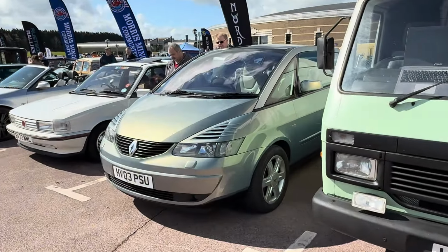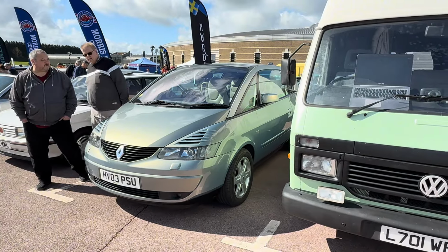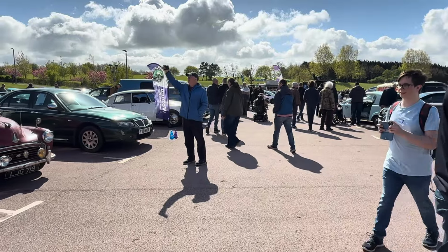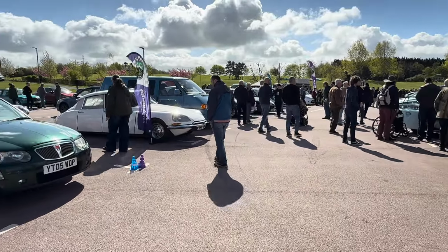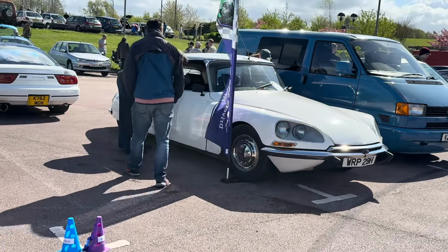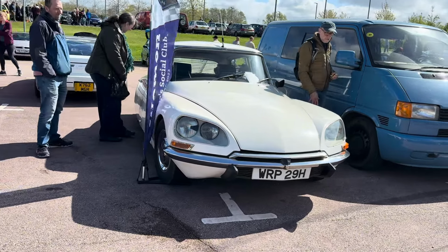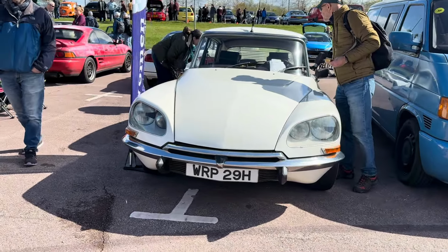Ooh. Renault Avantime. Anyone else remember that Top Gear episode? Ooh, beautiful Citroen DS. The one with the lights that turn with the steering. Very revolutionary.